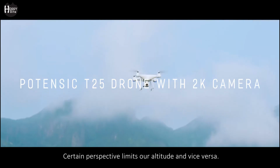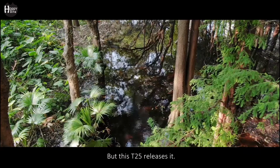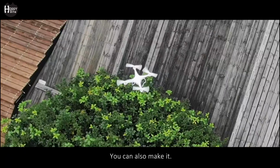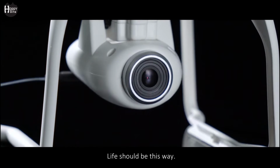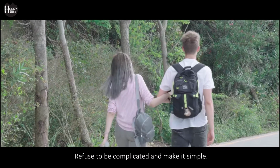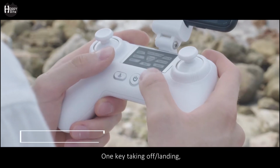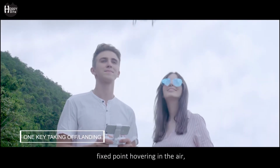Potensic T25 Drone with 2K camera is the priciest drone in today's list, selling at around $127 on Amazon. It is also the bravest of the bunch, having enough courage to be white while every other model nowadays is black or at least of a darker color scheme. But we digress. It boasts a 2K camera, which is also weird.